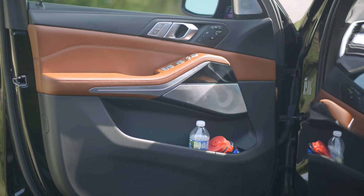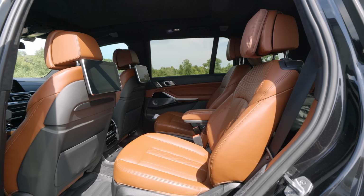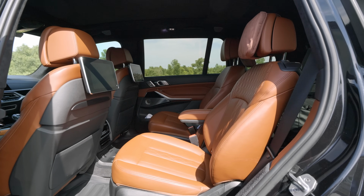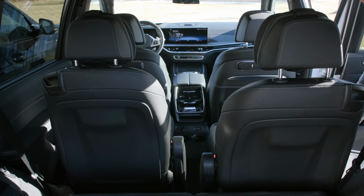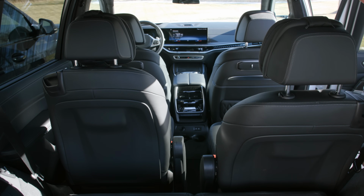And when you get to the back seats, I have the captain chair option, which I will tell you is, and I talked about this in my previous video, really, really painful. The seats are extremely comfortable. You can recline, you can adjust. They're like front seats in the back, but they're so slow.